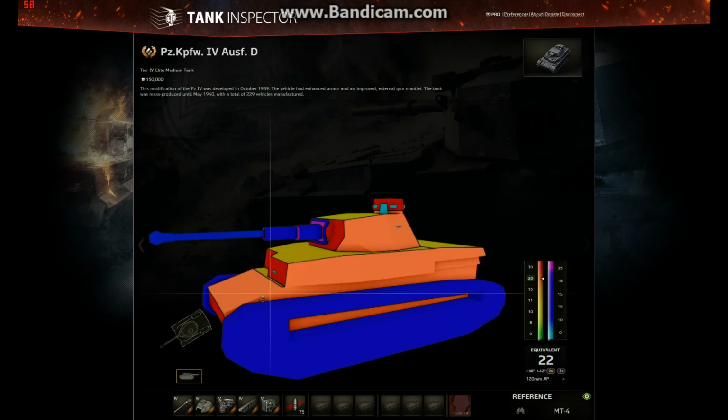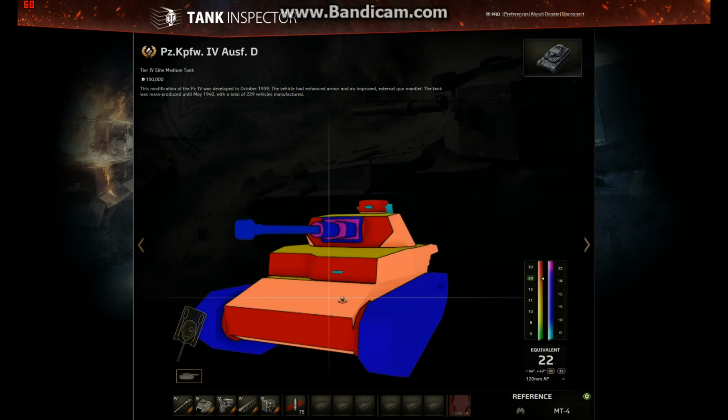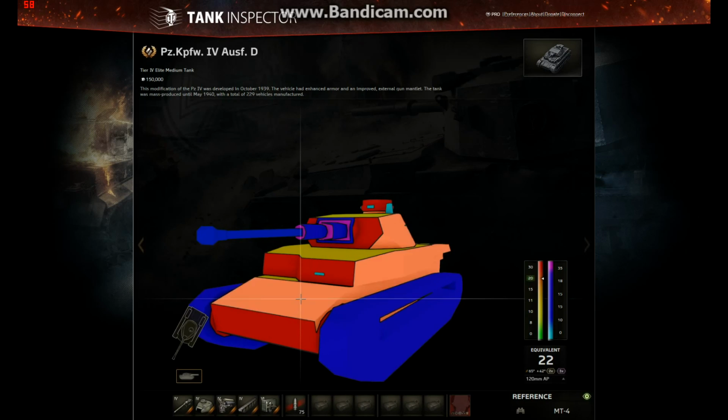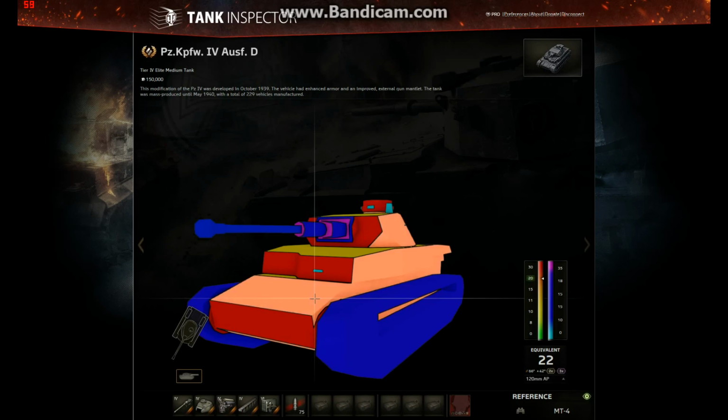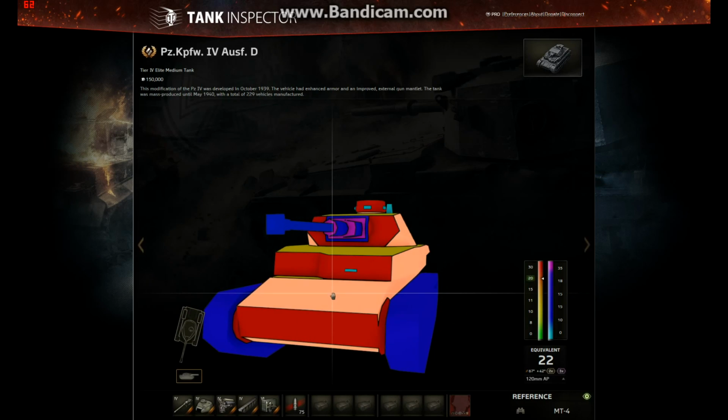Also, this tank is very fragile like the T28 and is easily destroyed by artillery and easily killed by HE ammo, and there are a lot of tanks that can and will one-shot you, and there are a lot of tanks that can and will two-shot you.